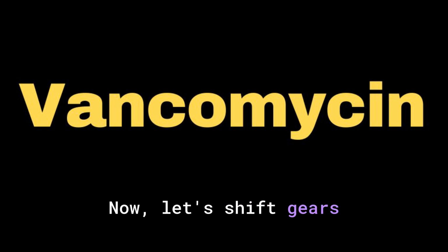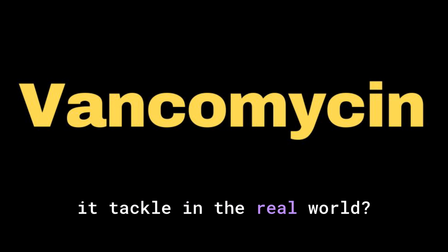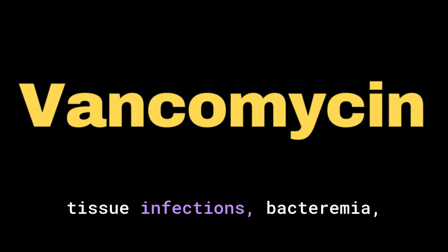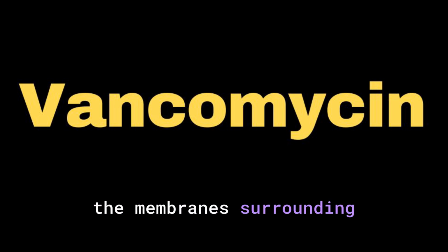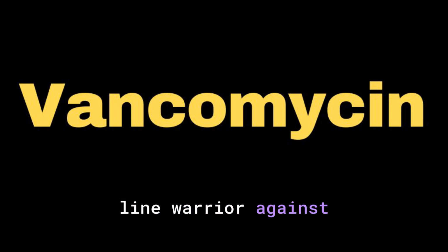Exactly. Now, let's shift gears a bit and explore the practical side of things. When is vancomycin actually used? What kind of infections does it tackle in the real world? Well, vancomycin is a versatile tool in our arsenal. It's often a first-line treatment for serious infections like skin and soft tissue infections, bacteremia, which is when bacteria enter the bloodstream, and endocarditis, an infection of the heart valves. It's also used for meningitis, an infection of the membranes surrounding the brain and spinal cord, osteomyelitis, an infection of the bone, and pneumonia, an infection of the lungs. That's quite a range. It really is a frontline warrior against some serious conditions.